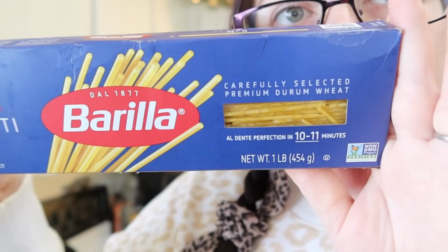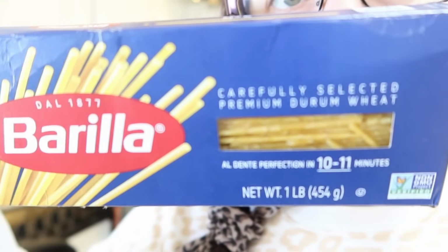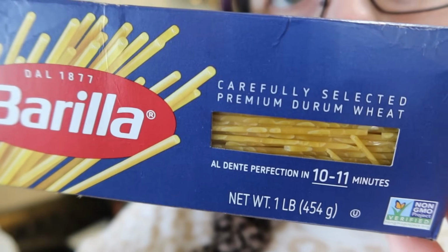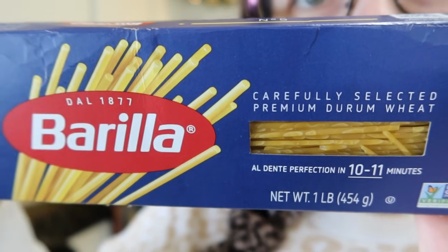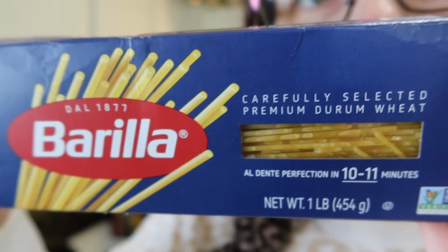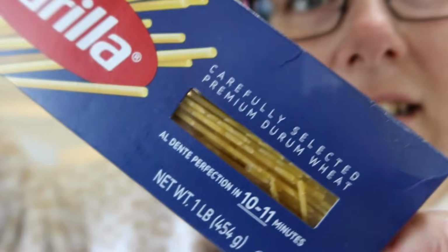Could you tell me if this is a bad batch? We used it, but it's kind of hard to tell online. I don't know. I've never seen pasta look like that before, but I've also never had this brand before. But whenever we cook it, it kind of falls apart on us. So I have no idea.